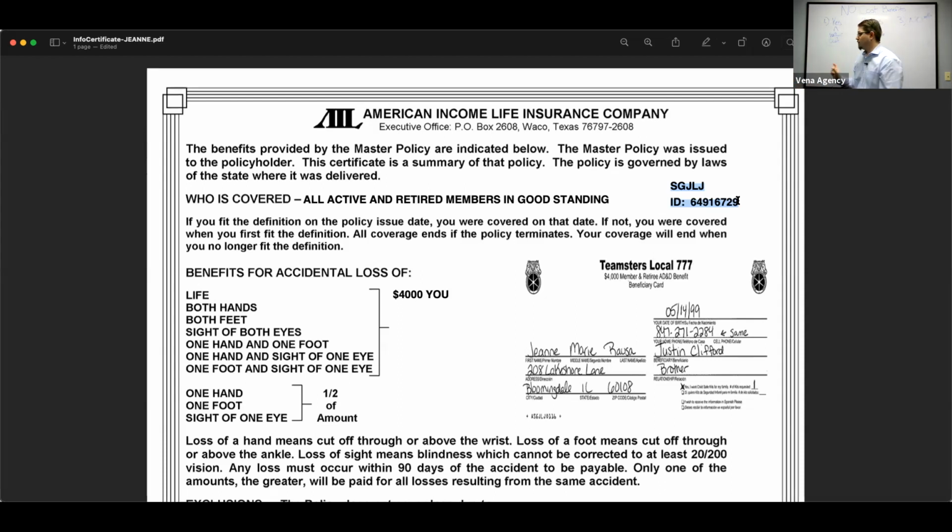Now, next thing I go over with them is I say, now, who is all covered with this policy? So, Janine, as long as you're a dues paying member, as long as you're an active and retired member in good standing, it says who is covered: all active members and retired members in good standing. So as long as they're actively paying their union dues or they retired in good standing with their dues, this policy is going to be active for them.